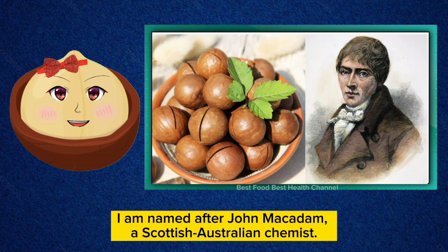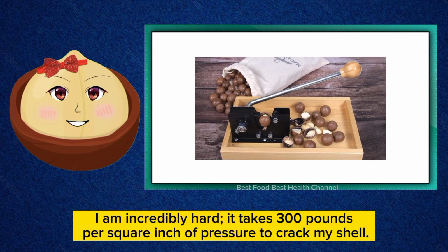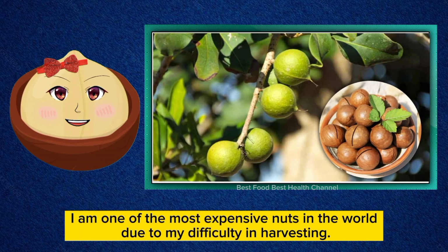I am named after John Macadam, a Scottish-Australian chemist. I am incredibly hard. It takes 300 pounds per square inch of pressure to crack my shell. The first commercial macadamia nut plantation was established in Hawaii in the late 19th century. I am one of the most expensive nuts in the world due to my difficulty in harvesting.